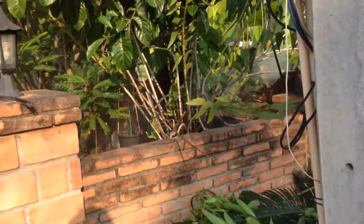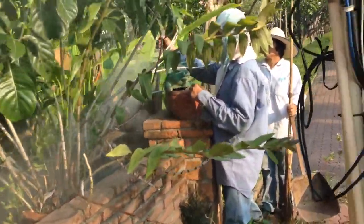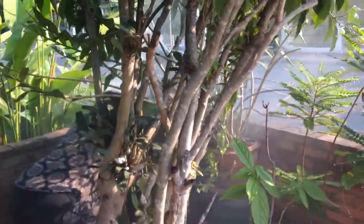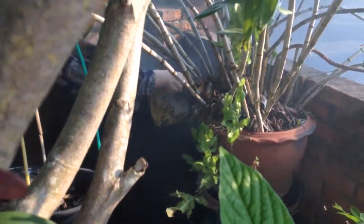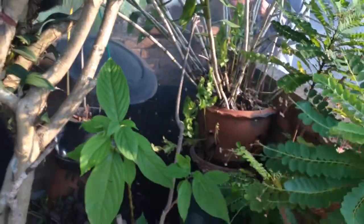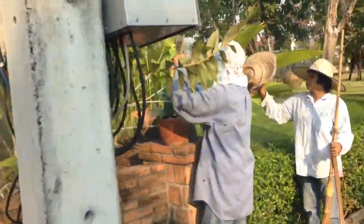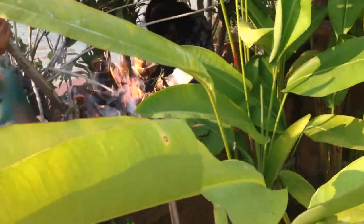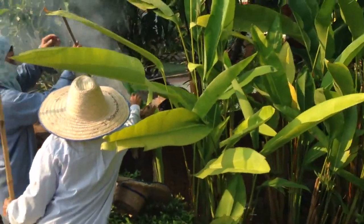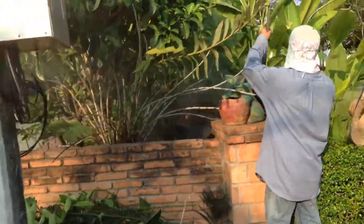This is Shambles Guru, Chris Smith in North Thailand, in Chiang Mai. As you can see, the weather's lovely. And I'm not sure how much of this I'm going to video, because they're very stingy bees. Sorry, ladies and gentlemen, YouTube viewers, I don't think I'm going to get too close to this.